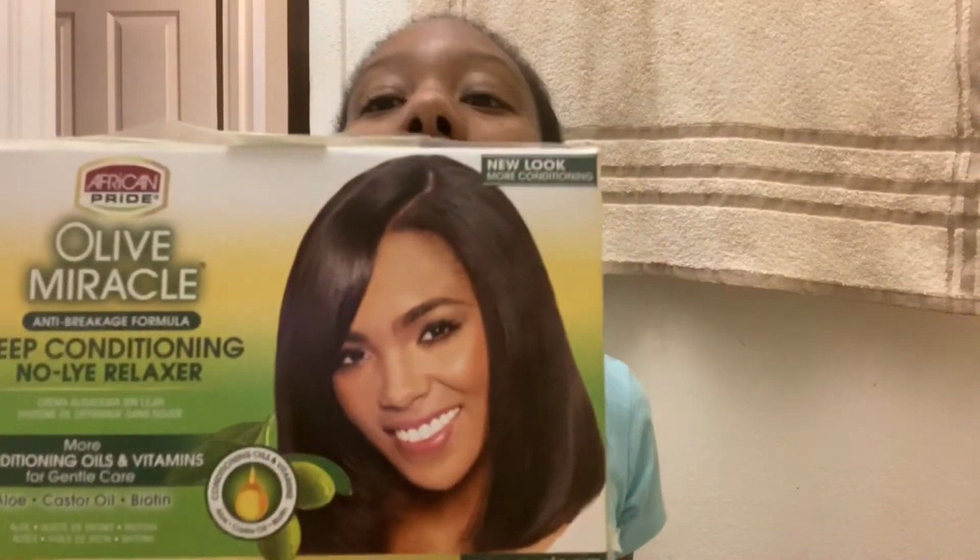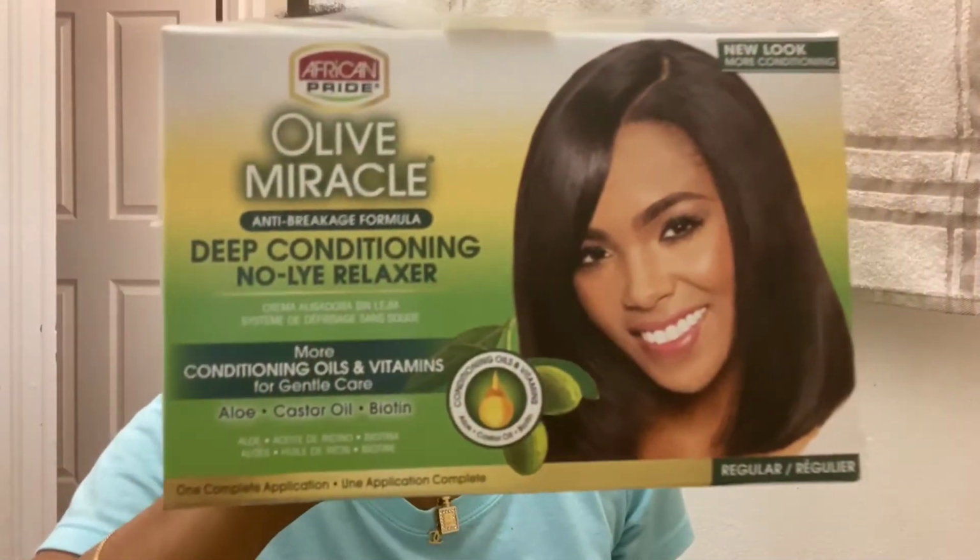Since my hair is not very bad, I usually buy this. Can you see it? I usually buy this or anything of an olive oil brand. This one has aloe, castor oil, and biotin. It has many vitamins and stuff in it too. So this is good for my hair.